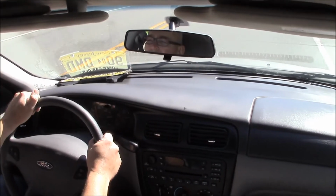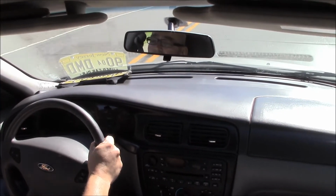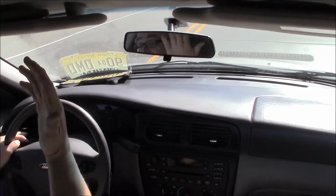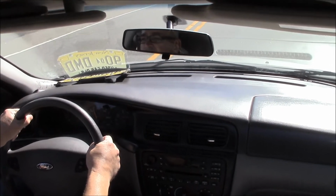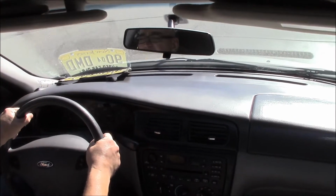Nothing special, but good air conditioning, most of the power stuff works, got a good radio. What else do you want? Four decent tires, feels like it's got decent brakes. I don't know what else you can expect from a vehicle, you know, especially for the price I'm going to be asking for it. Now, I just noticed something.